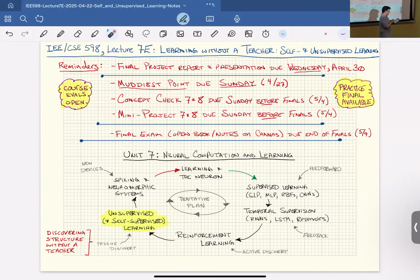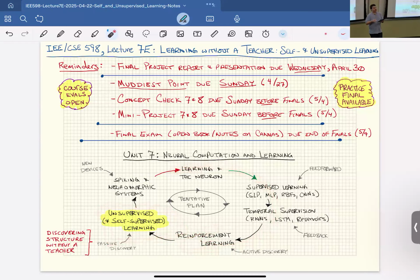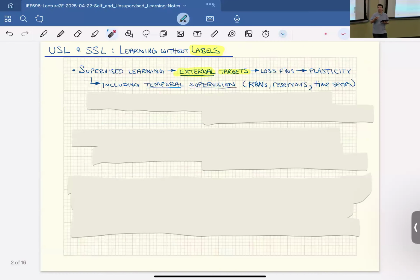Okay, so this is the second to last section in our neural computation and learning. So we've gone through reinforcement learning. Now we're pausing here at supervised or self-supervised and unsupervised before we finally close with spiking and neuromorphic systems. So the big thing here is discovering structure without a teacher.